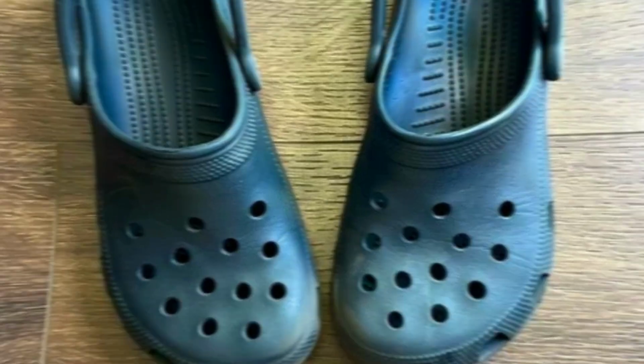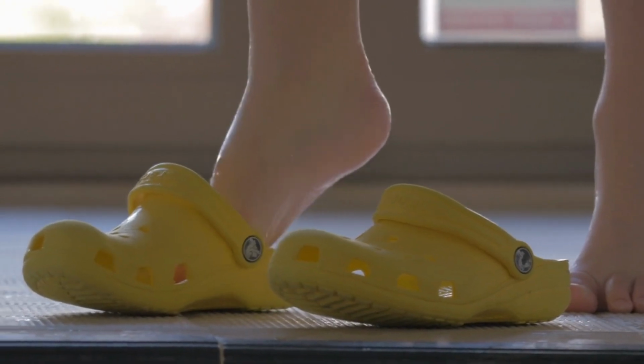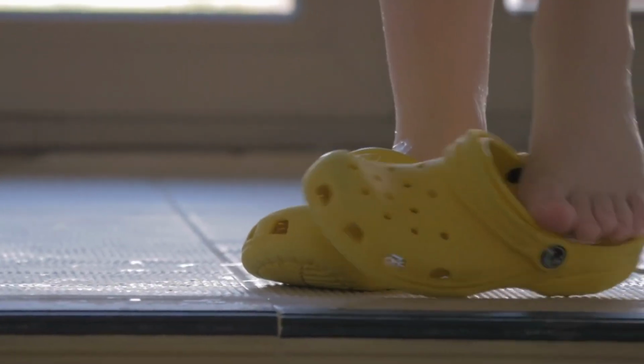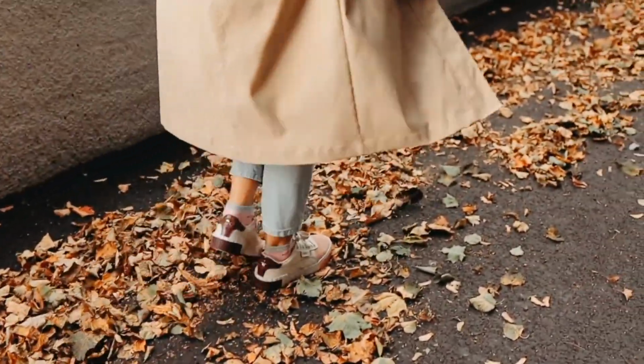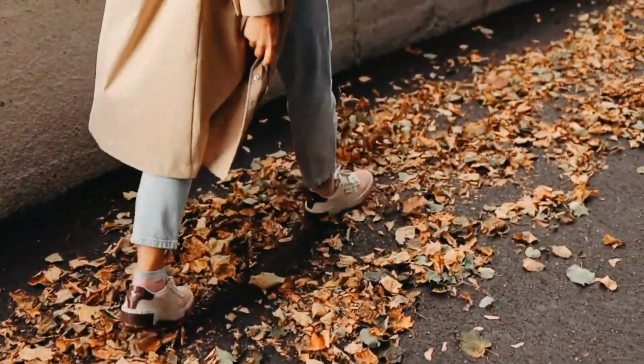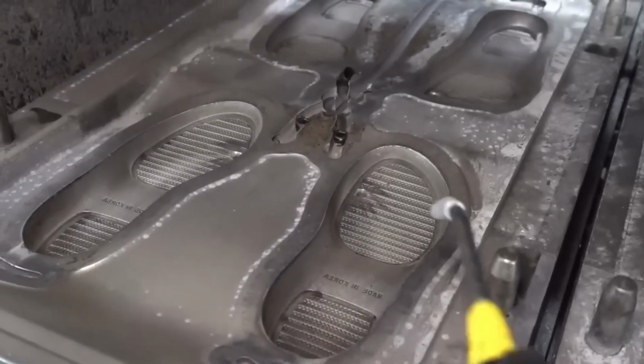Those iconic holes are what truly set Crocs apart from any other shoe on the market. They're an integral part of what makes a Croc, serving multiple purposes like allowing air circulation to keep your feet cool and letting water drain if you're wearing them at the beach or pool. Creating these holes is no simple task. It requires a perfect blend of engineering and artistry.